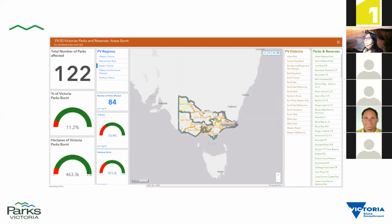So as you can see, as Parks Victoria, we had about 11% of our area potentially burned. But for Eastern Victoria, because they were more affected, about 30% of what they manage was actually affected by the events.